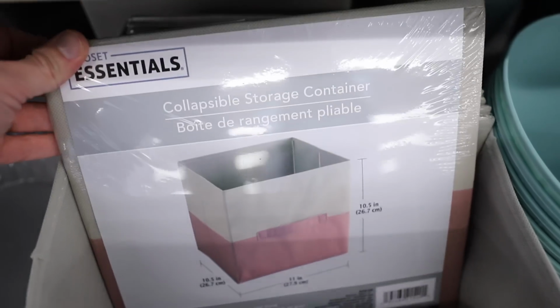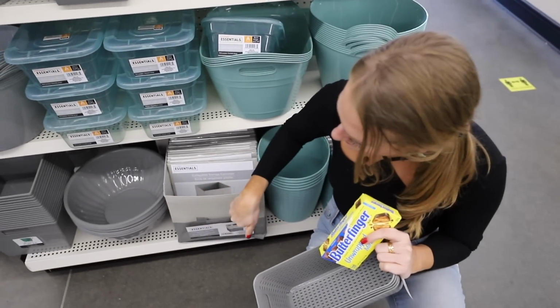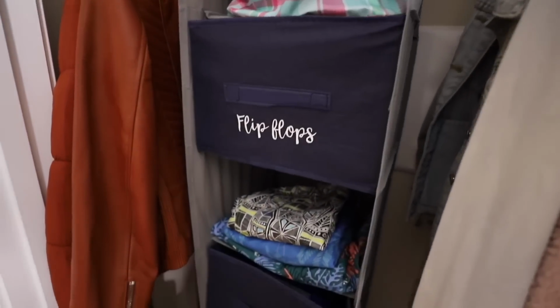Leave it below. And they also have these, and if you didn't know, you can put labels on these doing the iron-on kind. It works really well.